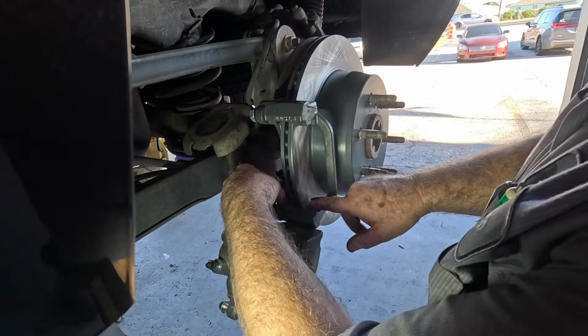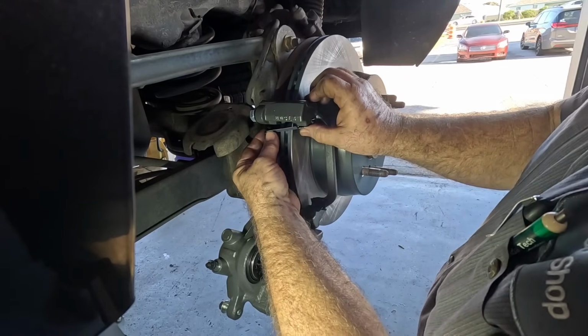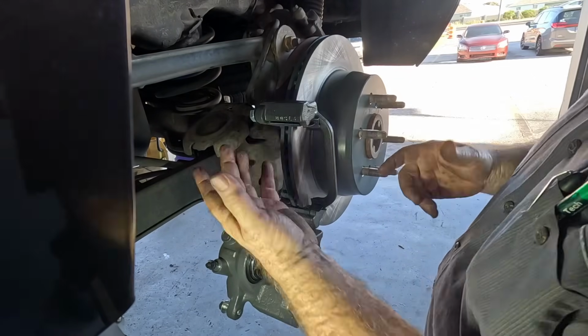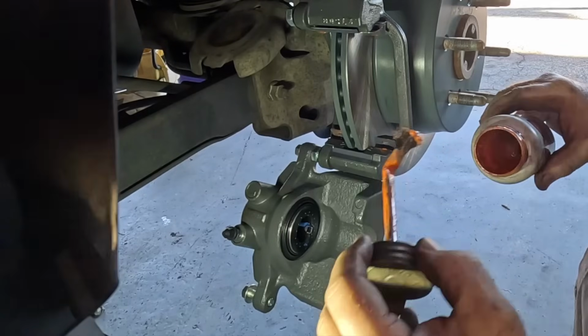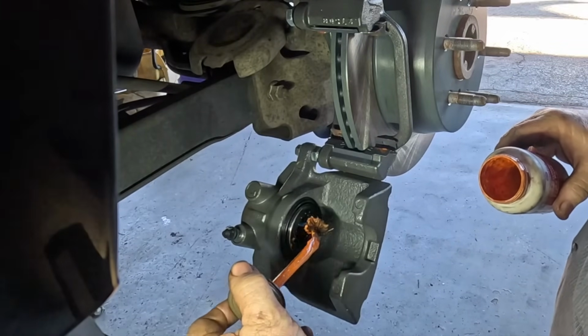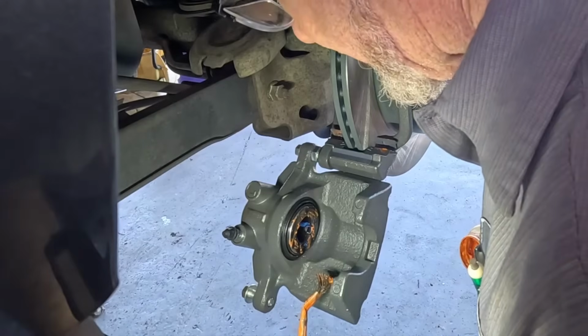Hardware. Little clips here hold it in pretty well. They're not the best, but it'll work. That's the standard. It'll work. I always put a little bit of grease on the caliper contact points too. You've been watching a while, you know that.